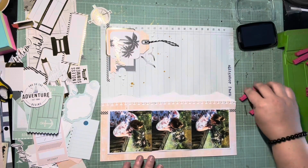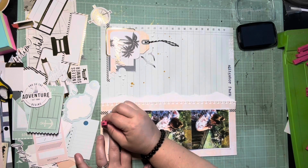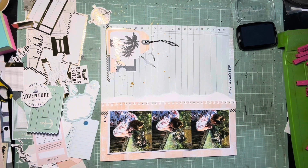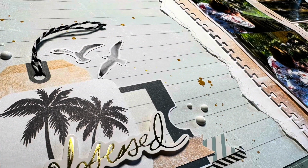But I like that little extra pop of blue, and I just needed some information on here. I didn't want to do a whole bunch of journaling and everything because I feel like the photos are pretty self-explanatory. But I needed to say like where we were and stuff. So here are the close-ups.